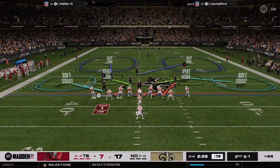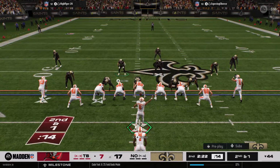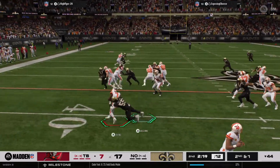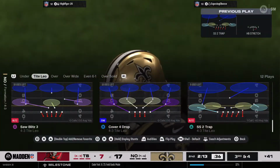Nice spot here for the offense. It's 2nd and 1. Running left. This is Irving. Nothing doing on 2nd. They get to him behind the line. Now it's going to be 3rd and longer.